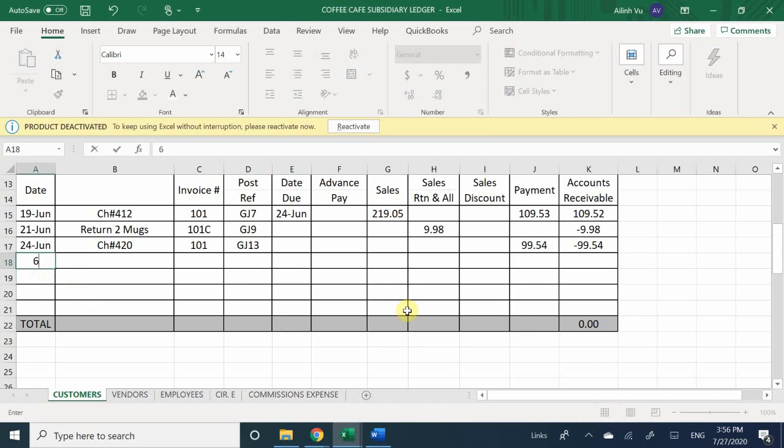Okay, so here. It's invoice 106. She has a discount this time for 1%, 15, net 30. Meaning if she pays in 15 days from now, what is that date? The 24th plus 15 is July 9th. She'll receive a discount. It is for invoice number 106, general journal number 13. And here, what is the actual due date?